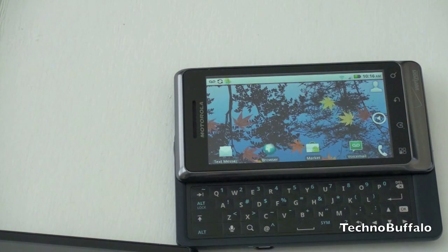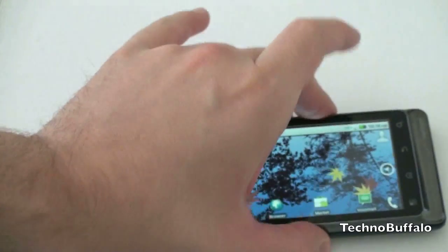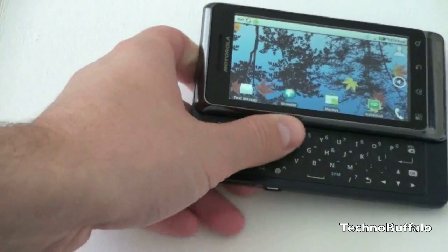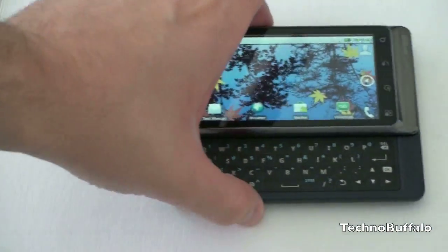Although if you're picking up a Droid 2, the slide-out is really a nice feature, so you're really missing out on one of the primary selling points of the Droid 2. Another small gripe is that the keyboard's not spring-loaded, meaning when you slide it out, it doesn't sort of launch out, you have to push it all the way. A very small complaint, something that I missed and that I've seen on other slide-out QWERTY devices.